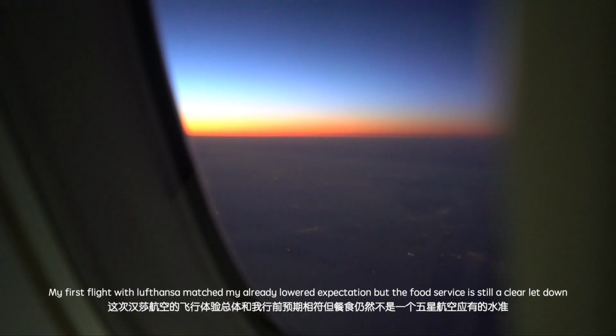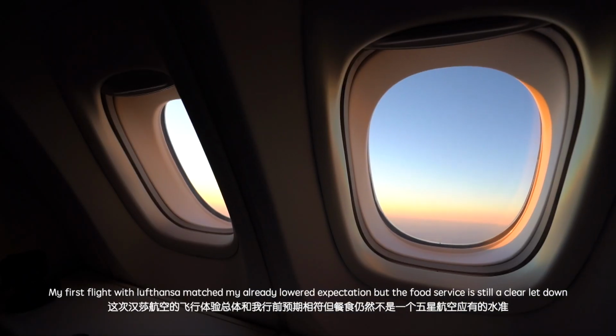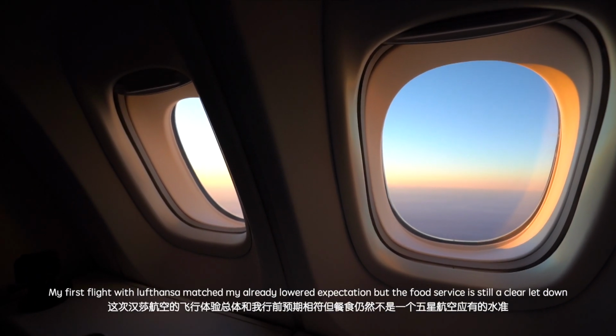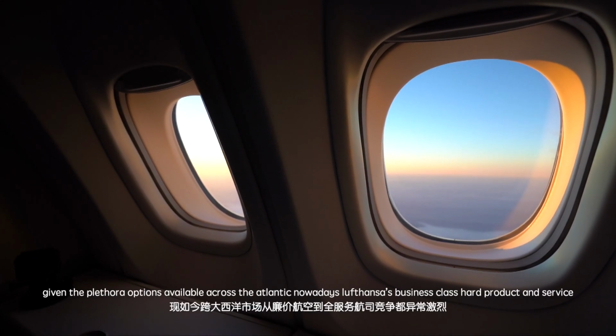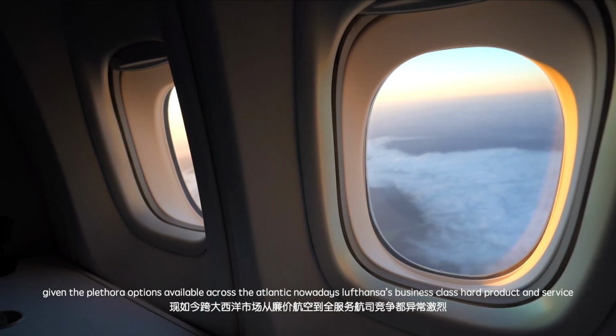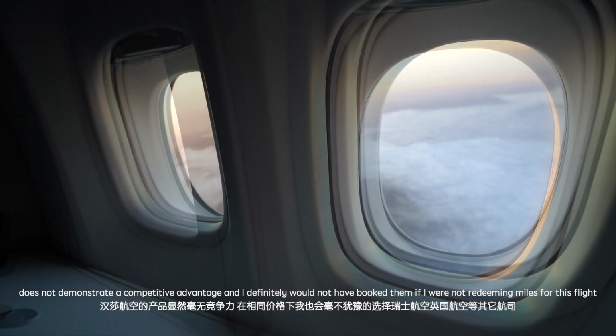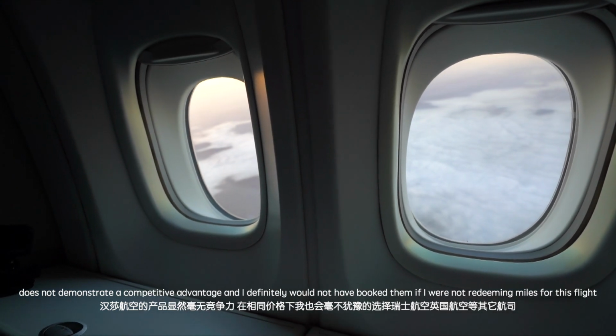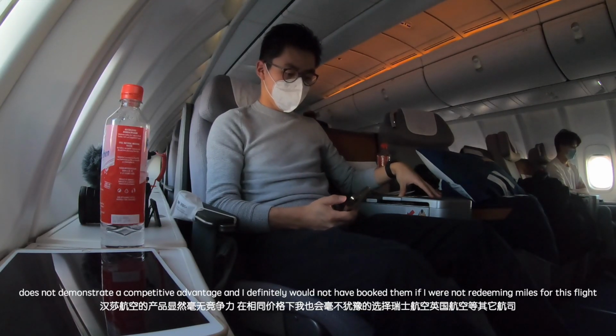My first flight with Lufthansa matched my already lowered expectation, but the food service is still a clear letdown. Given the plethora of options available across the Atlantic nowadays, Lufthansa's business class hard product and service does not demonstrate a competitive advantage, and I definitely wouldn't have booked them if I were not redeeming miles for this flight.